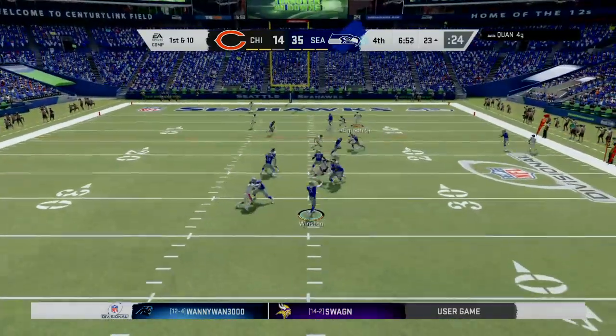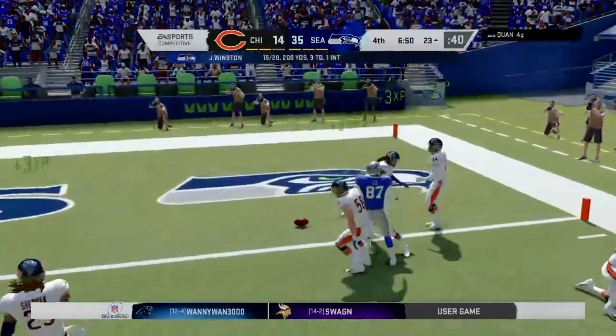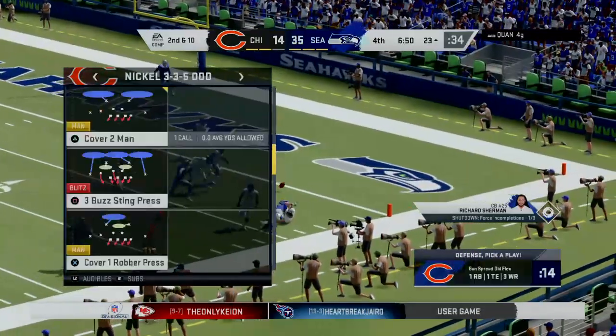Winston now to throw on 1st down. And that is incomplete. He couldn't hold on through the contact. Brings up 2nd down. They're still throwing the football here. Now, obviously, the incompletion stops the clock.